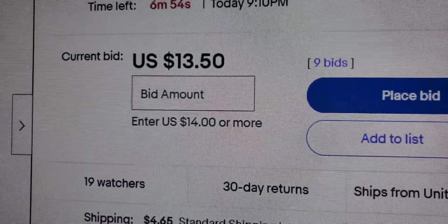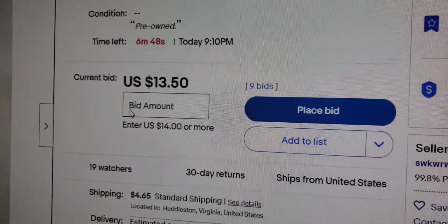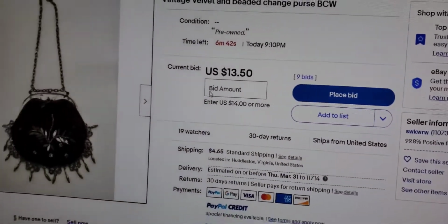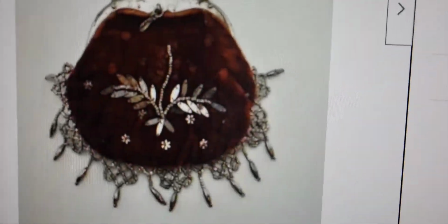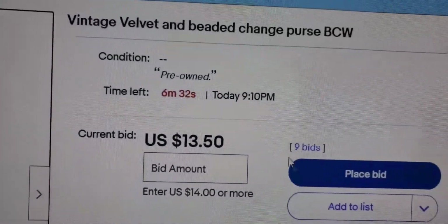The guy started this out at $9.99. No, I'm sorry, $5. He started it out at $5, and there are 19 watchers. That usually lures people in, so maybe they put it on their watch list and they're not going to bid. But I really want this in the worst way, and this purse is just gorgeous. So we got 6 minutes left. What am I going to bid on it?